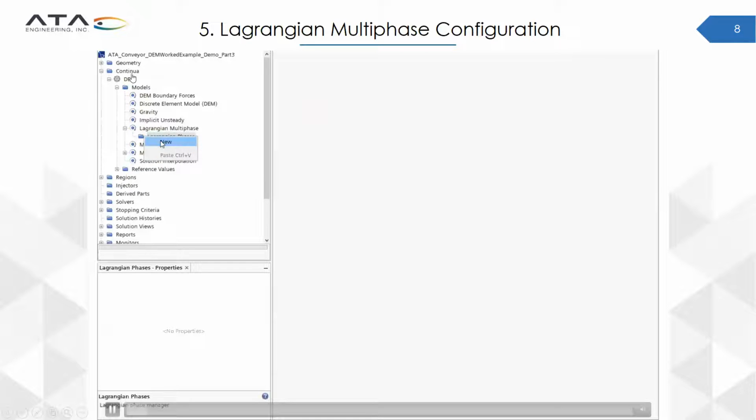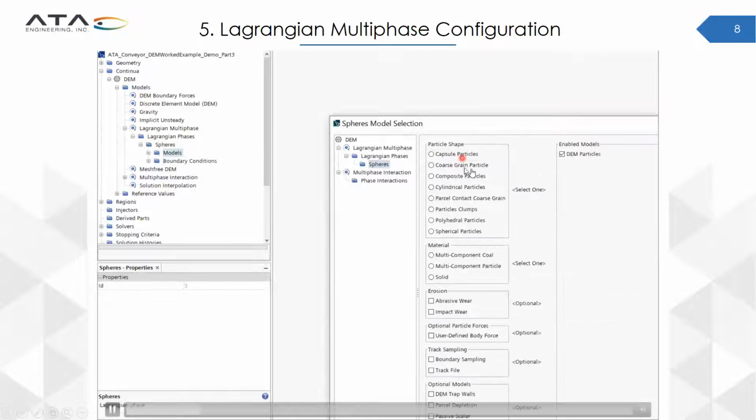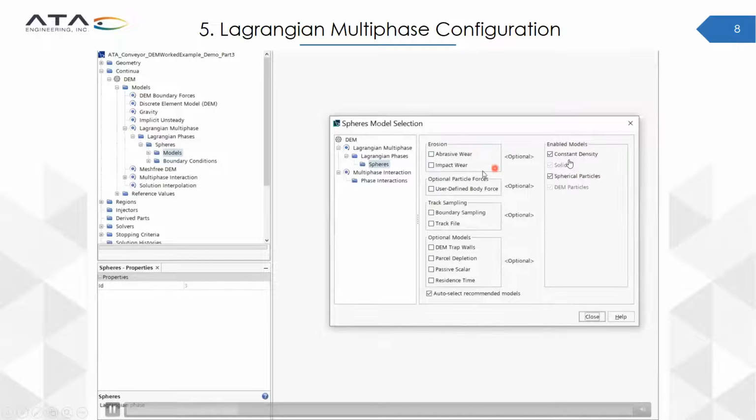So we've defined our parts, we've defined our regions, we've set up the physics. Now we need to say, what are our solids going to be? So creating a new phase here in the Lagrangian phases, I called it spheres. I'm going to select the DEM particles model. There's nothing else available because we're in meshless DEM mode. And I'm going to use spherical particles. There's lots of different options here, but spherical particles are the most basic.